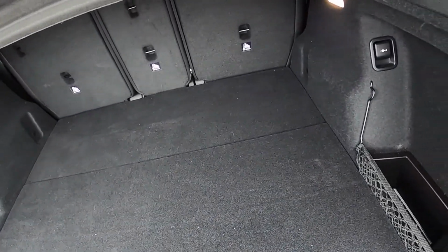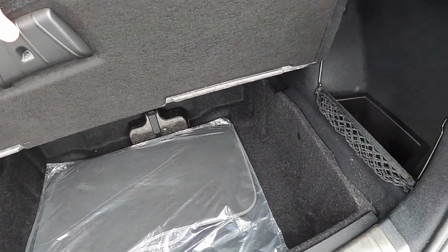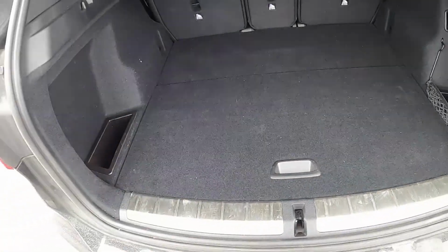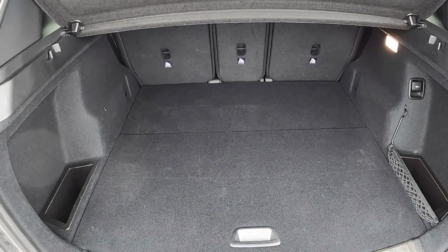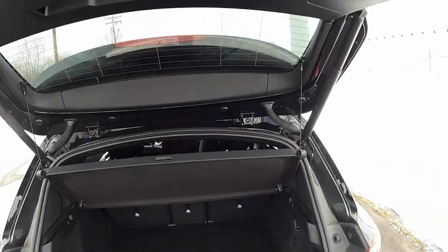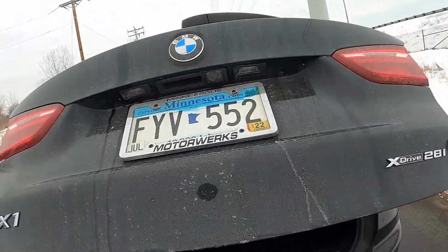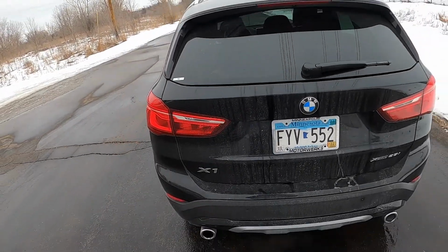And then you got your under here. Now, this one doesn't look like it has the spare tire, obviously, because it's a rental, but you can get these with the spare tire in there or not, just depending on what you like. But then you just hit this button right here and it locks.